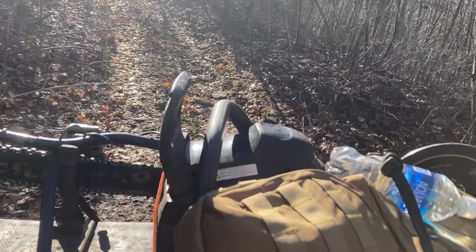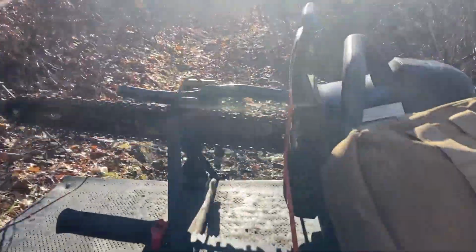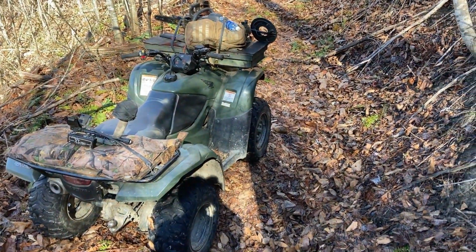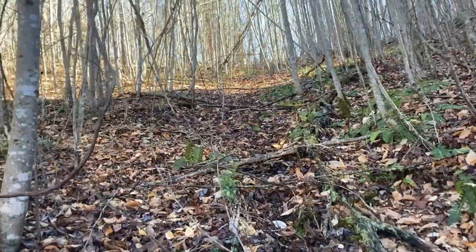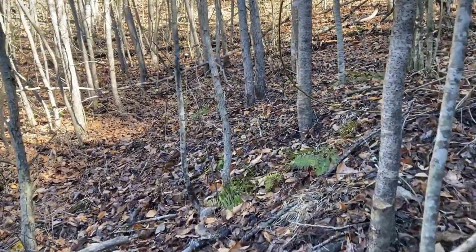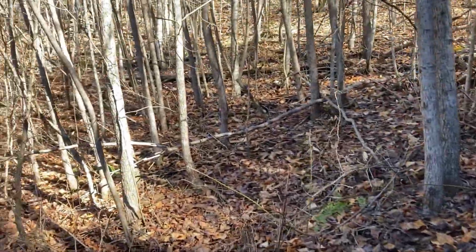Cut this out a year or two ago. Brought this saw along in case something falls. Blocks that's in here are out. Let me get both hands on the wheel here. And here we go. We're gonna go up this old logging trail here. See if we can get up through there. Ain't much of a logging trail. That's all growed up now. Yeah, turn it back on once we get to them.